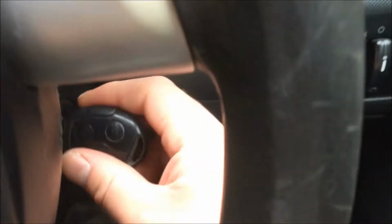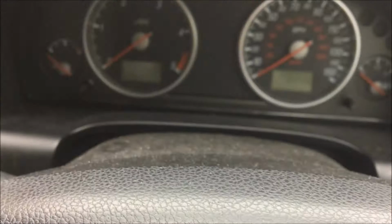First problem that I noticed is a worn lock set. So I've got a new lock set ordered. Only need to replace the bonnet lock and driver's door lock, so it's only three. It was cheap enough. I think it was £30.